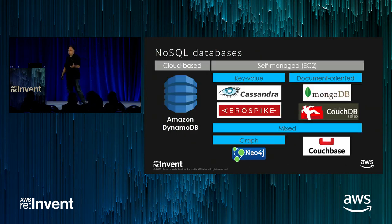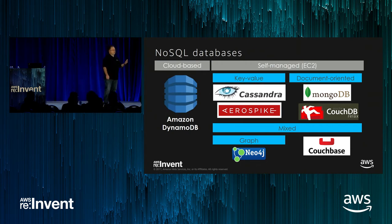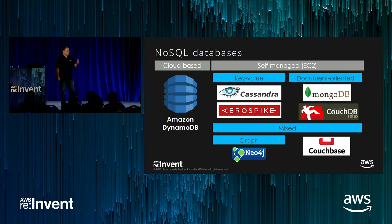So looking at NoSQL, we have Amazon DynamoDB. We also can look at Cassandra and MongoDB. Now, I'm only going to give you a brief overview of these because we actually have a number of sessions this week that are focusing deep into NoSQL on EBS, so I'll share those with you in a minute.